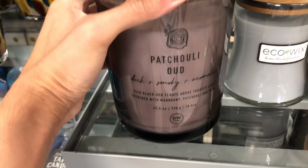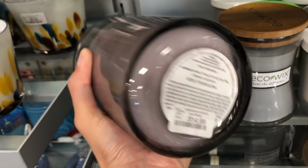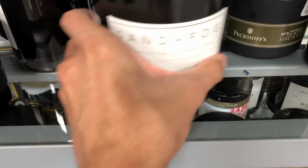by DW Home. I try to find candles that not only smell good, but could stand alone as a decor item all their own. Let me know below in the comments what kind of candle scents you guys typically search for when you're shopping at HomeGoods or HomeSense.